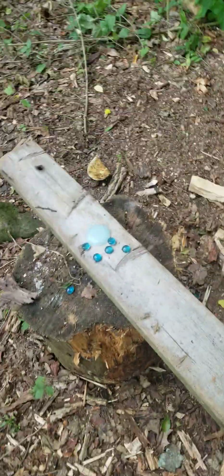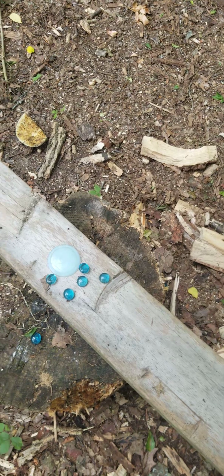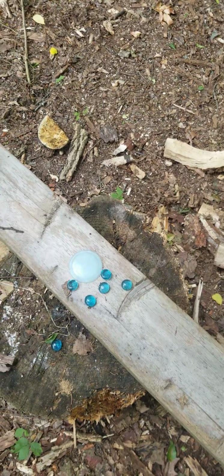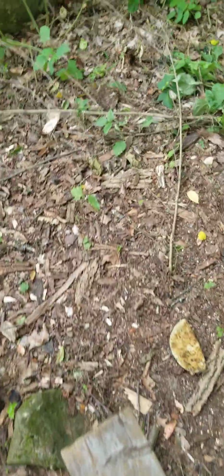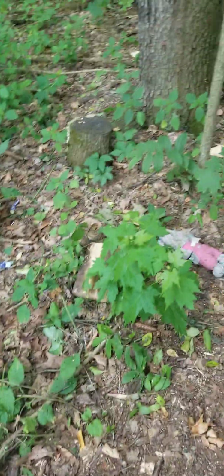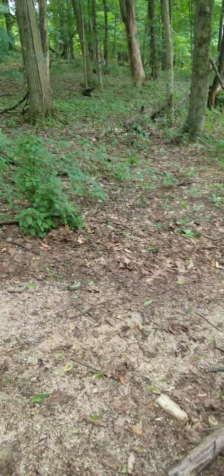So the marbles. I see five on the board, one on the stump. What's he trying to tell me? Is the one on the stump me? Are there 5 of them in the woods and me? Is that what they're saying? I don't know. I'm gonna have to get some more lollipops out here. Maybe later today. But that's it. That's really all I got.